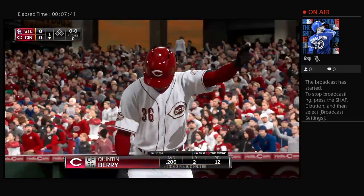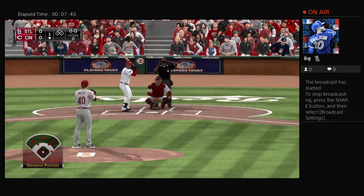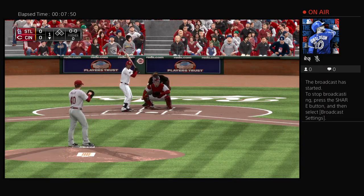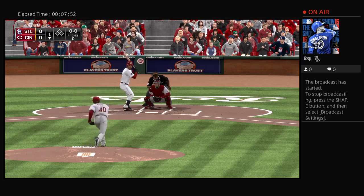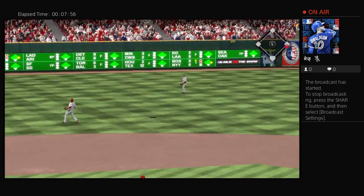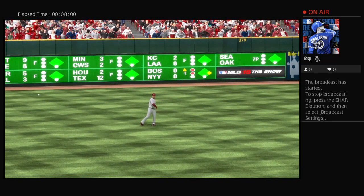Quentin Berry will step in now to lead things off in the home half of the first. Leading up for the Reds, center fielder, Quentin Berry. And this is lifted the other way to left center. Therefore, it is Craig, and he'll put it away for the first out.